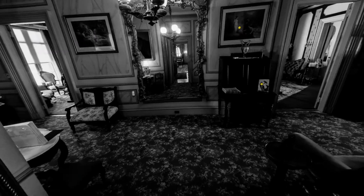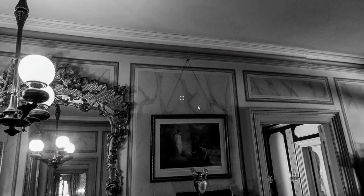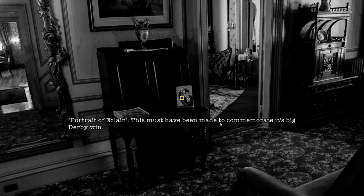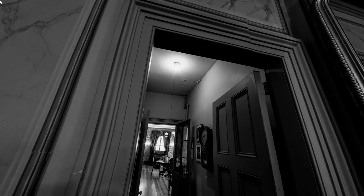What are we looking at now? Oh, we're just going straight upstairs? I don't think I've looked at these. The painting depicts a man being seduced into a forest by an enchanting witch. Another horse. Portrait of Eclair. This must have been made to commemorate its big derby win. Well, Eclair sounds delicious and cream-filled.